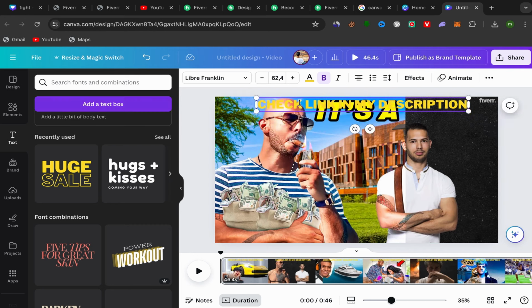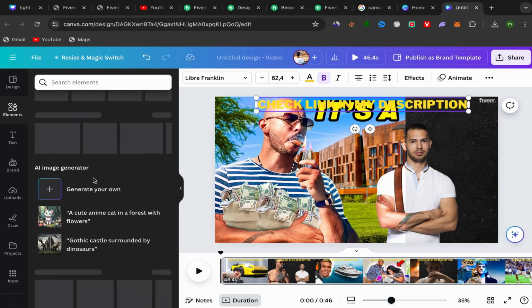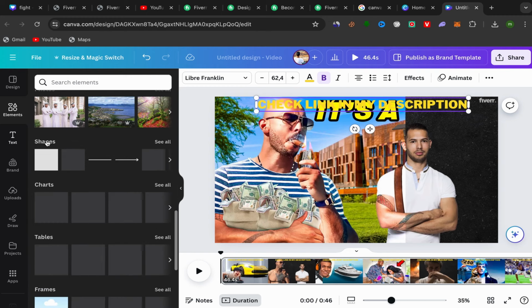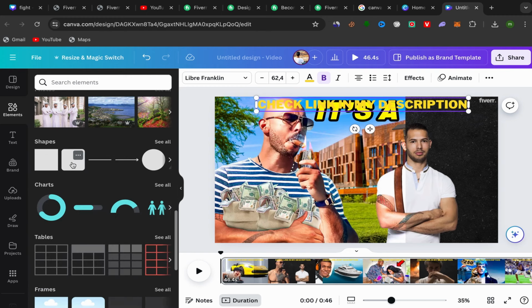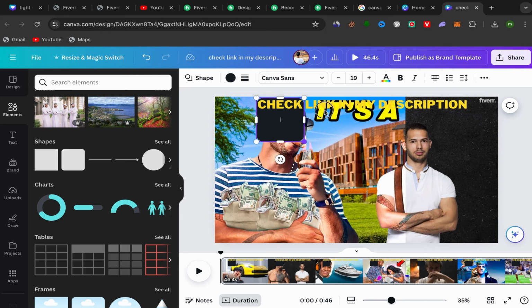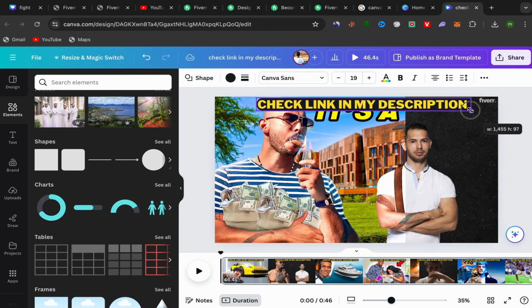Then click over here on elements, scroll down, go to shapes and choose this one. I'm gonna choose this one. Click on this shape and put this one behind your text like this. Okay, it's super easy, and that's it. And here you go, you just created your video for your affiliate link. So let's check now.